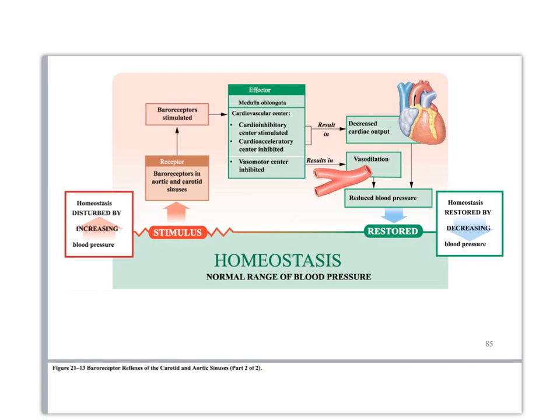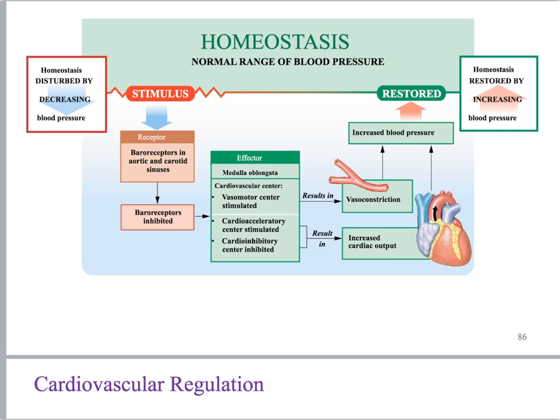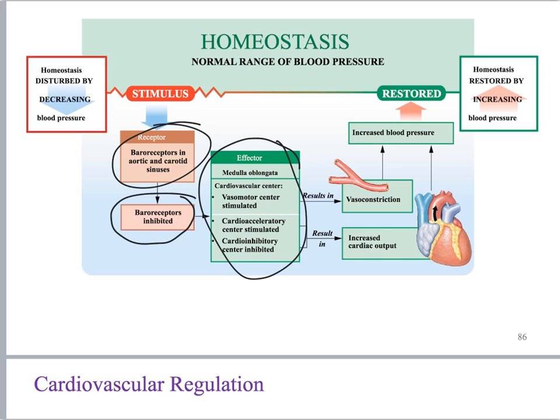So we can see that here. So the baroreceptors, which are sensitive to changes in blood pressure, are stimulated. They send a message to the medulla, and then we activate these centers as necessary to reduce the blood pressure in this case. So that's a protective mechanism to try to keep the blood pressure under control. Okay, here if the pressure is too low, then these receptors are inhibited. Once again, we're sending messages to the medulla, so we want to raise the blood pressure in this case.